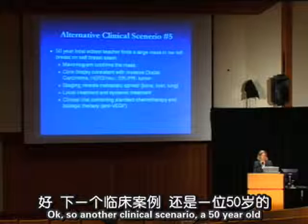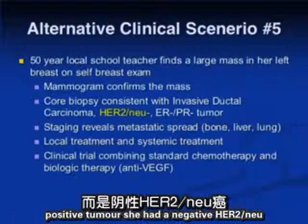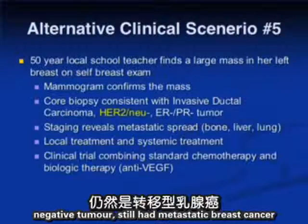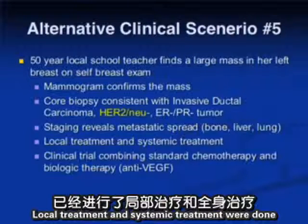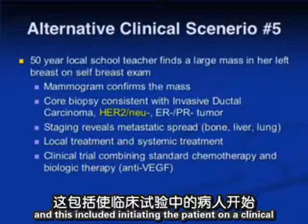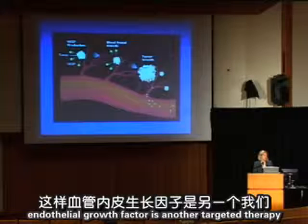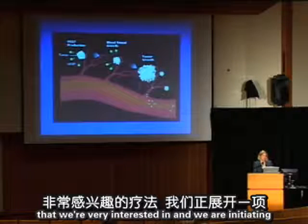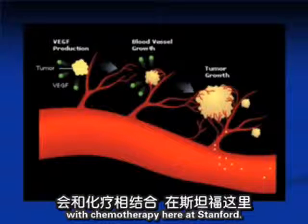Okay, so another clinical scenario, a 50-year-old local school teacher now, again, going through the same workup, instead of having a HER2 neu positive tumor, she had a HER2 neu negative tumor, still had metastatic breast cancer with involvement of the bone, liver, and lung. Local treatment and systemic treatment were done, and this included initiating the patient on a clinical trial, combining standard chemotherapy and another biologic agent, anti-VEGF. So vascular endothelial growth factor is another targeted therapy that we're very interested in, and we are initiating a clinical trial as a first-line therapy in combination with chemotherapy here at Stanford.